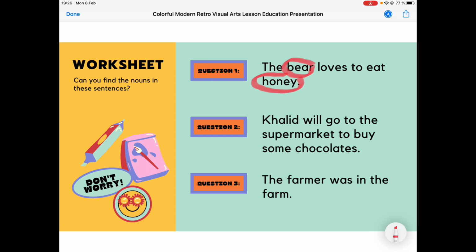Next sentence: Khalid will go to the supermarket to buy some chocolates. Khalid is the name of a person, so it is a noun. Is go a noun? No, go is not a noun because it is not the name of a person, a place, an animal, or a thing. Supermarket is a place, so it is a noun. Chocolates are a thing, so it is also a noun.